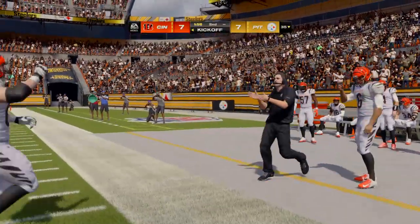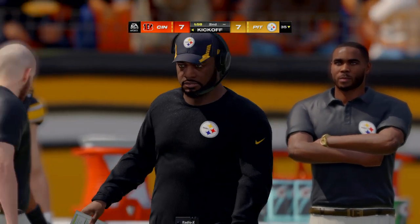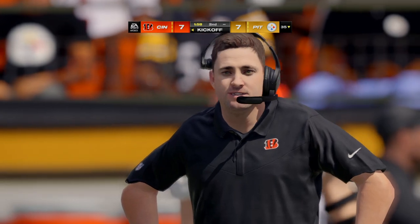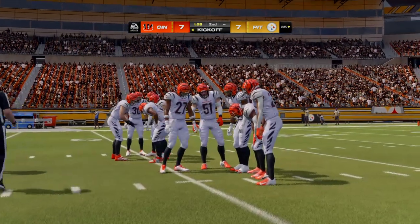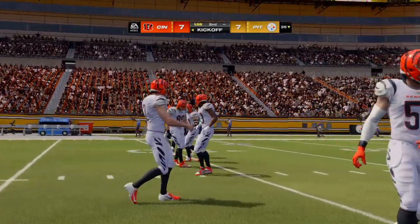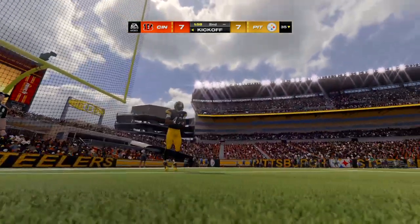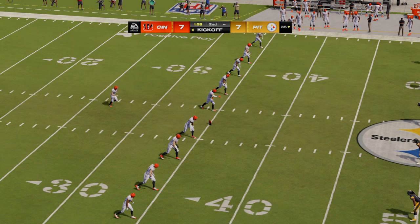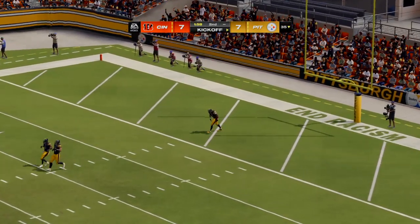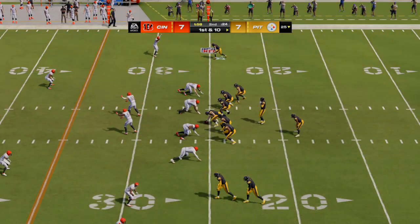That drive, a long one, spanning 15 plays. And it all culminated in the touchdown run coming from Joe Mixon. So all even at 7 now as they kick it away. No run back here, down to a knee, and this drive will start at the 25.